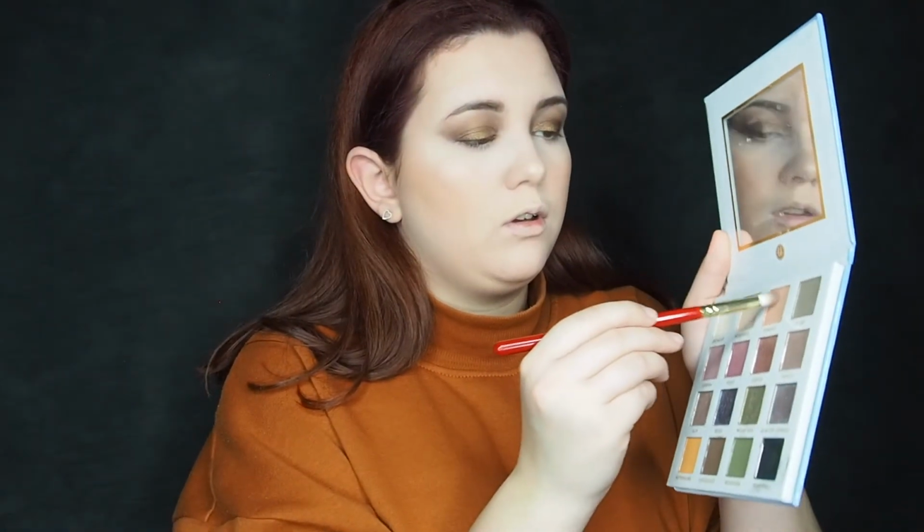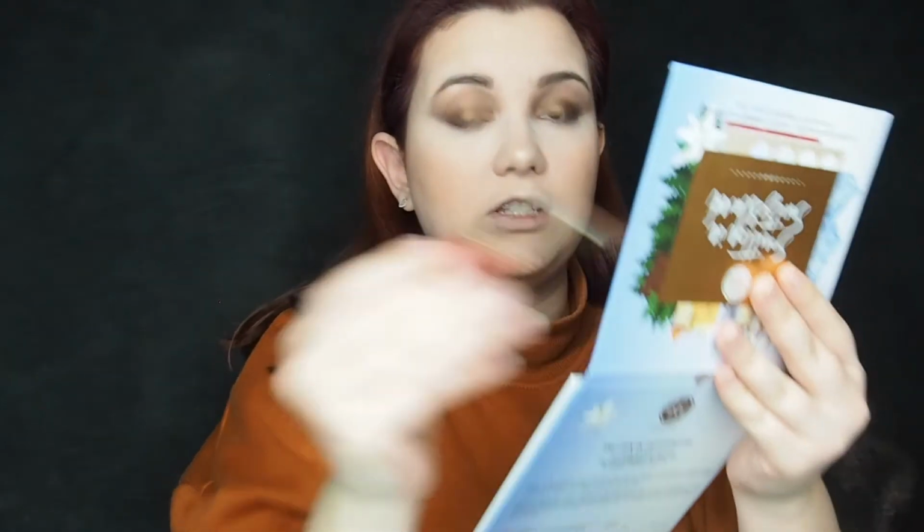So I'm going to go back in with the A12 Spectrum brush, which is this little eyeshadow brush, and I'm going back into the Smitten in Switzerland palette. I'll start with the shade Fondue, and I'm just going to go under my eye.